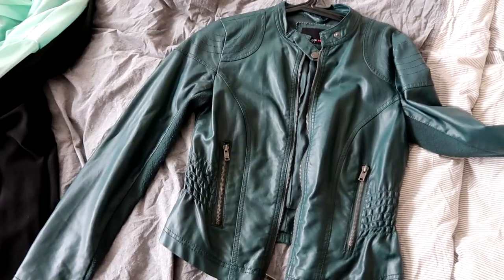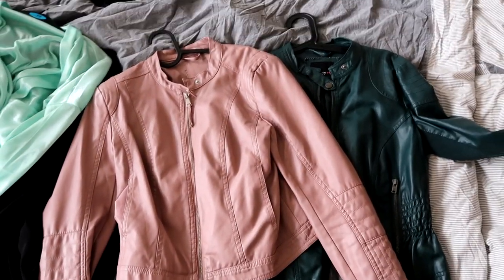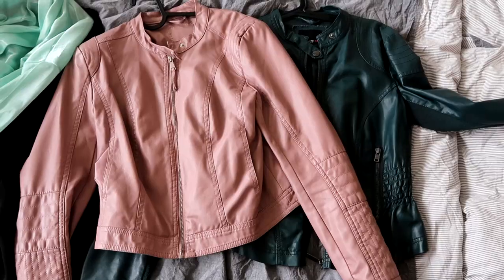I feel like it's a little bit juvenile too, maybe. Which is funny, because this pink one, I do really like and do actually wear, and they are super similar. But for some reason, I just do reach for that one and I don't pick the green one ever. So I think it's time to say goodbye.